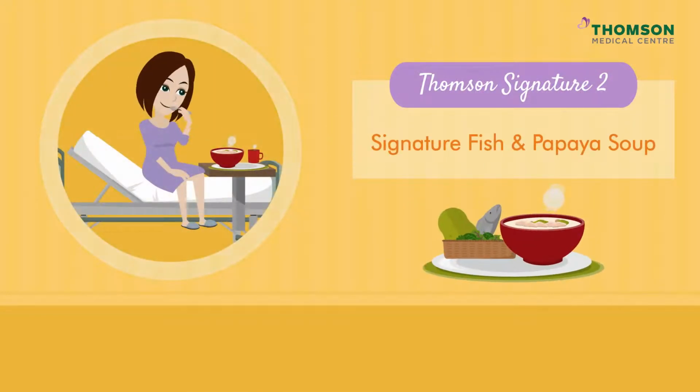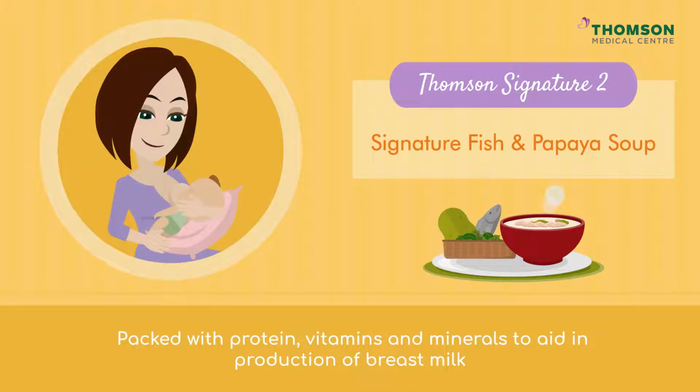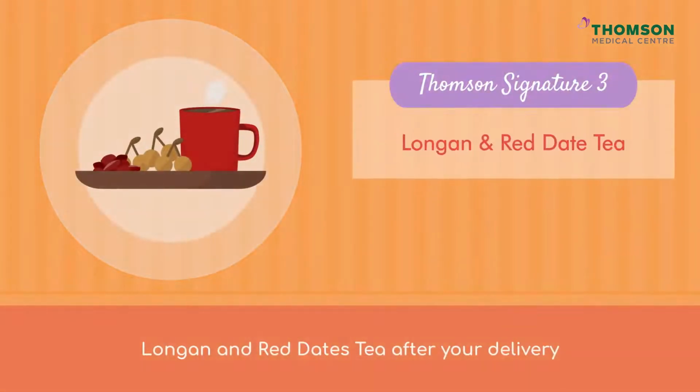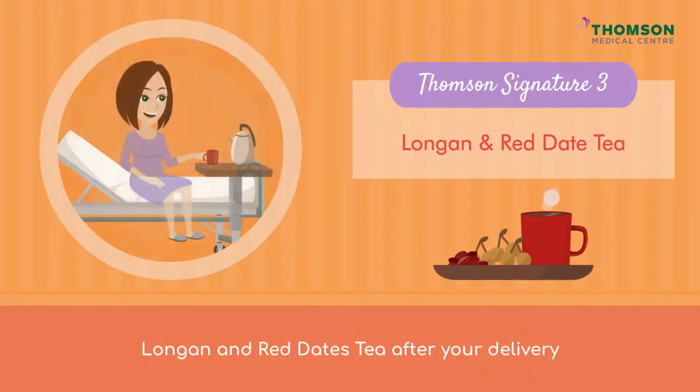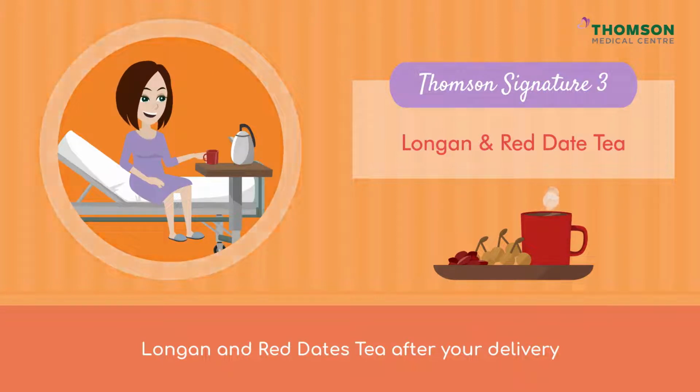Drinking hot soup before breastfeeding is known to help increase your milk supply. The fish and papaya soup is packed with protein, vitamins, and minerals to aid in production of breast milk and is served mid-morning to all mothers. We support your confinement traditions. All mommies can request our complimentary longan and red date tea after delivery.